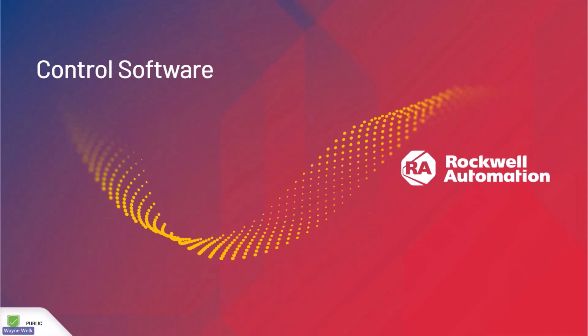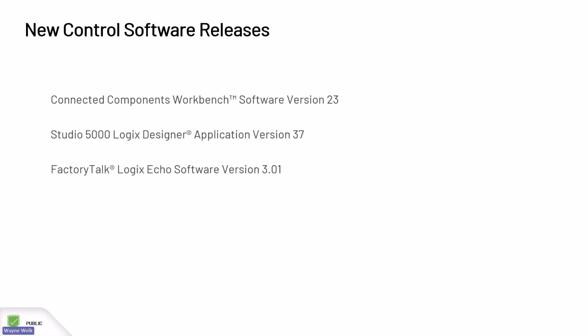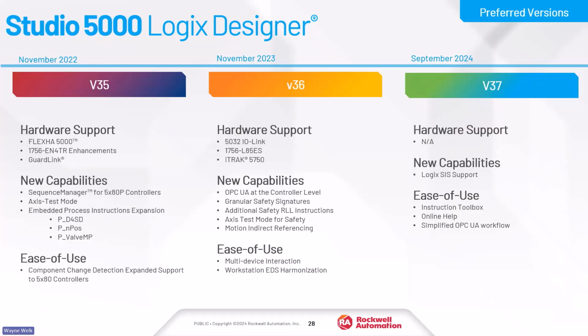All right, control software. Some new releases on control software and things that you can learn more about. One, Connected Components Workbench software version 23 is coming out soon. Studio 5000 Logix Designer version 37 is actually released, just released at the end of September. And then there'll be a new version of Logix Echo, version 3.01, that should be coming out, I think, at the end of this month, sometime pretty soon, before the end of the year. That'll bring in the ability to do some of the version 37 stuff in Logix Echo.